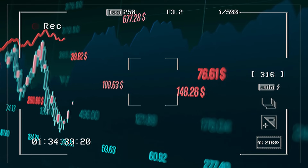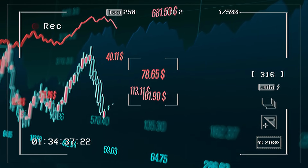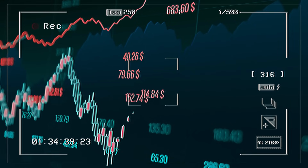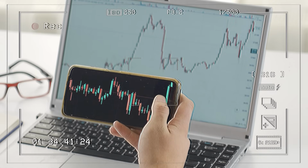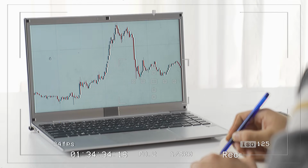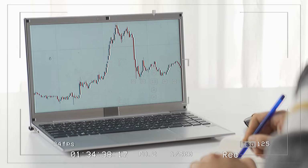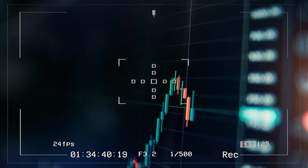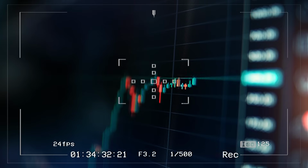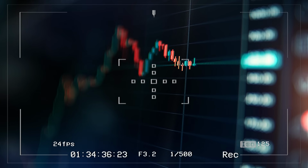Use small contract sizes if needed. There's no shame in starting super small while you prove your system works. Your account size shouldn't change how you trade. Whether you have $1,000 or $10,000, stick to this 1% profit rule. This keeps you safe as your account grows and stops you from getting overconfident with bigger positions.